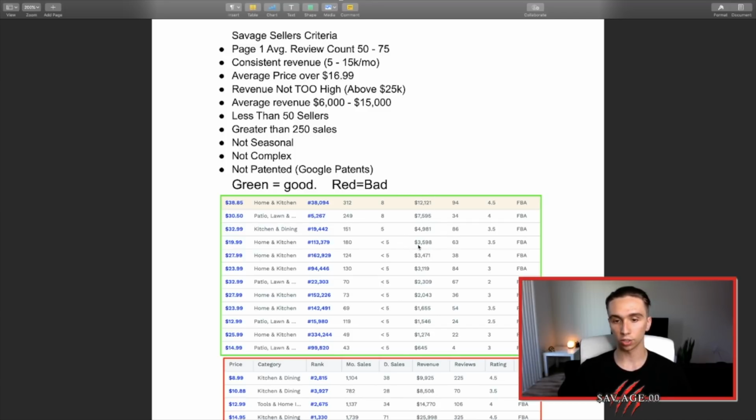Who wouldn't want to make an extra $1,700 a month, right? That's probably half profit. And who wouldn't want to make another $6,000 a month? That's a full-time job. That's more than a full-time job. It's like 2 full-time jobs.